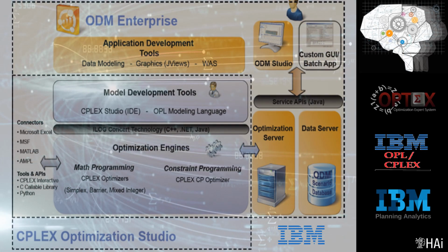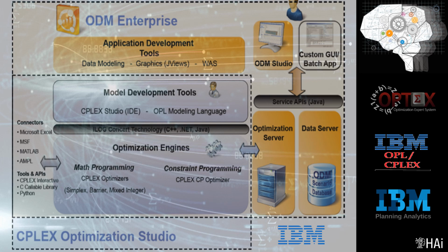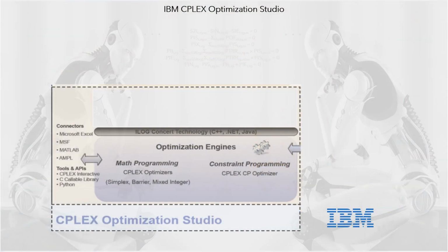OPTEX, Optimization Expert System, and IBM Planning Optimization Studio. This section introduces the IBM OPL program generated by OPTEX. It is presented in parts, indicating in each case the content of the partial image. IBM Planning Optimization Studio is an IBM product, especially oriented to the implementation of prescriptive analytics solutions, which integrates three types of products. First, optimization engines, mathematical problem solvers, include two types of algorithms: CPLEX optimizers, algorithms aimed at solving mathematical programming problems, and the CP Optimizer, an algorithm based on constraint programming.